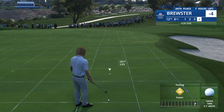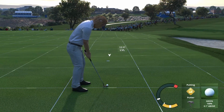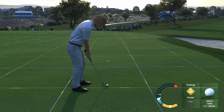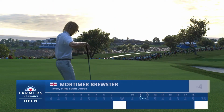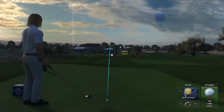Well, those are the shots that turn what you'd like to be a leisurely stroll out on the golf course into a day of hard work. Yeah, what could have been a tap-in is now going to be a grind. No missteps there. It is a par here at 12. And they'll remain right where they are.